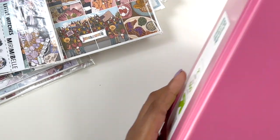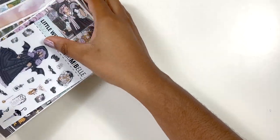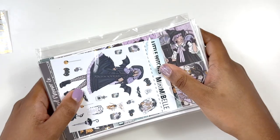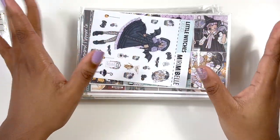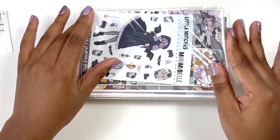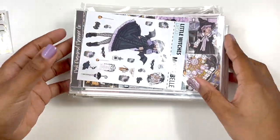I cannot wait to set up my next year's lineup. I know it's so far in advance, but y'all, my kits are overflowing. They are overflowing. Like, this is nothing. But yeah, so that was it for Mary Me Bell, y'all. She just got me right together. I don't have to search for a doll with those kits, should I say. So that is really nice to have because sometimes it's hard. Even though I have like 300 dolls, it can be really hard to find some matching ones.